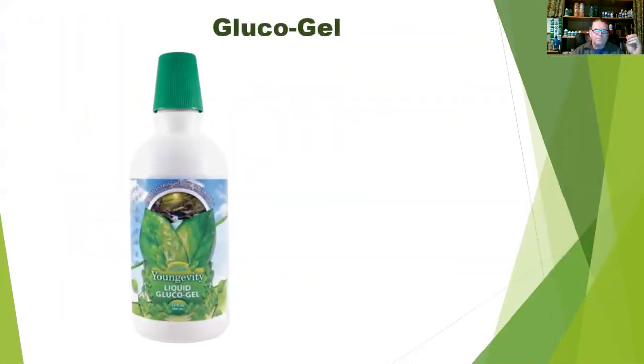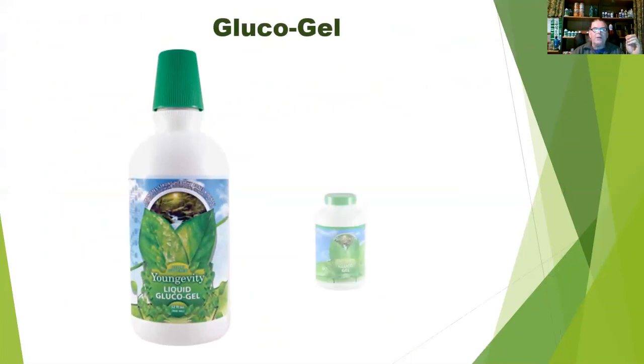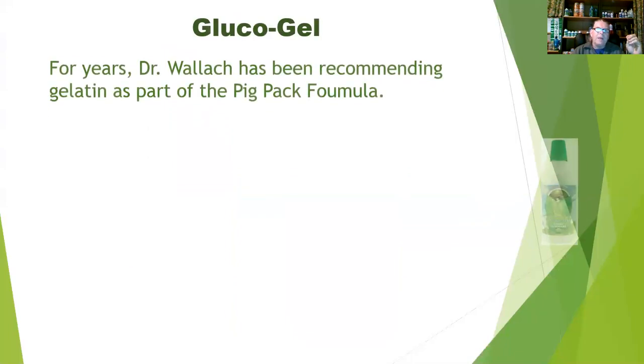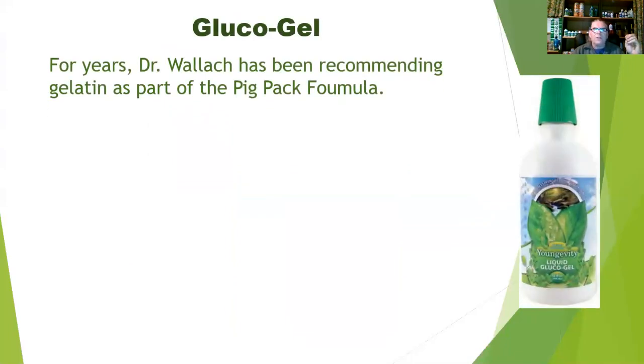Glucogel. Glucogel comes in a liquid and it comes in a capsule, and they're slightly different. And even though they're helping with the inflammation of the joint and helping repair and knit things back together, they work slightly differently. So for years, Dr. Wallach has been talking about gelatin as part of his pig formula pack.